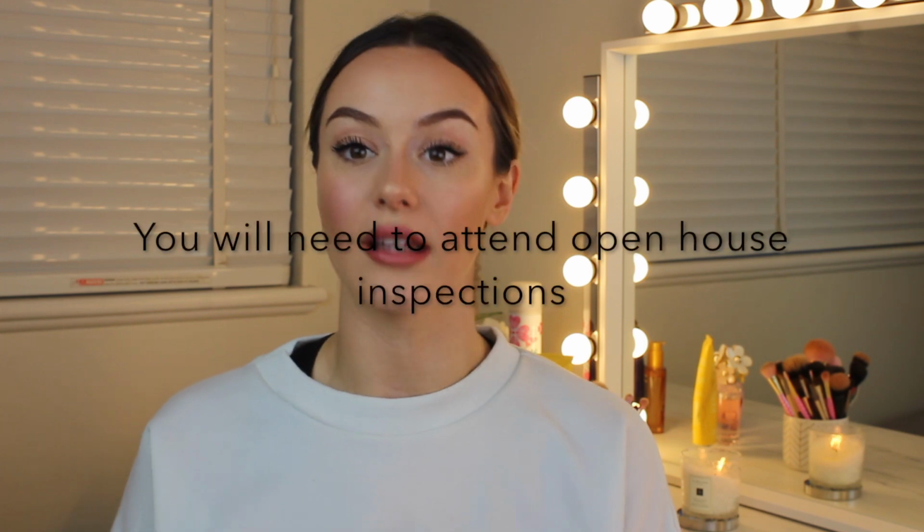The next thing to know about the rental process in Sydney is that it is very rare that you will actually get a one-on-one inspection of the property. I know in Canada, every time I've rented, and I've rented in a bunch of different cities for years, you can call the agent or the landlord, and they will book a one-on-one appointment with you. But here, because the market is so fast, they do it a little bit differently. It's kind of like they hold open houses for rental properties as well.